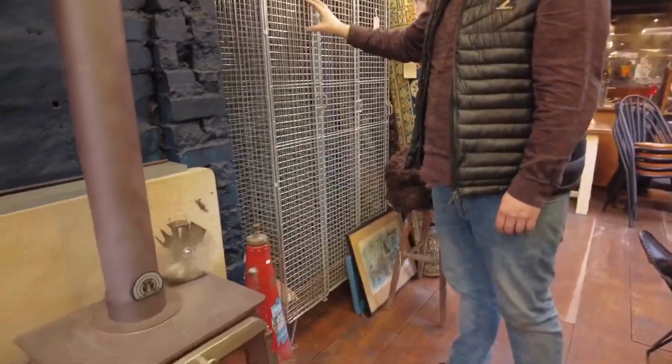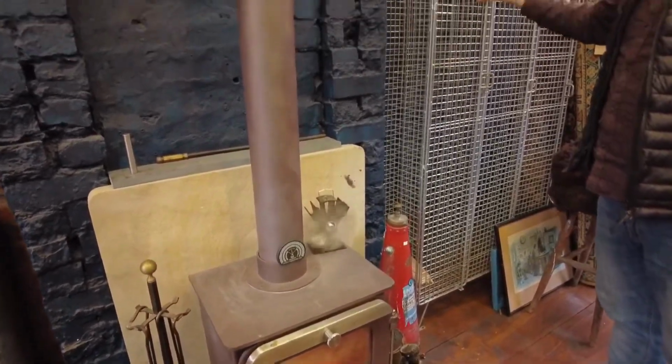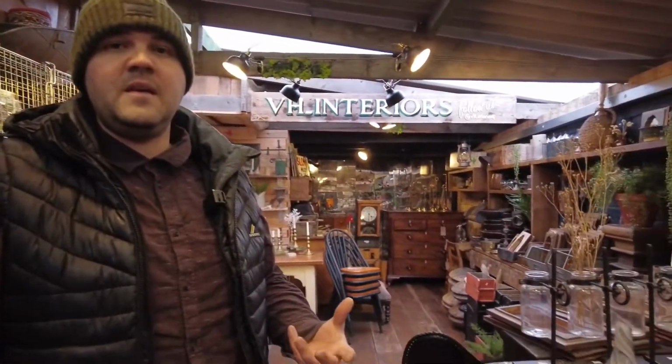We do have some available for sale. But because of the space, we decided to keep one inside that we will use for the wood to show people what you can use it for. So if you don't want to use it as a traditional clothing storage system, you can use it for storing your wood.